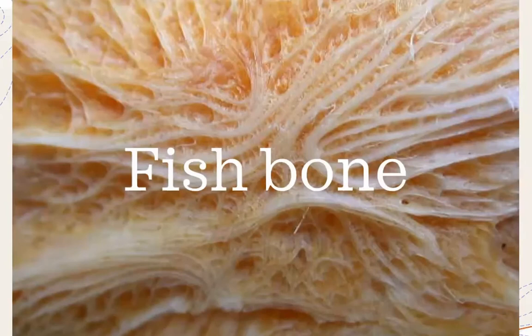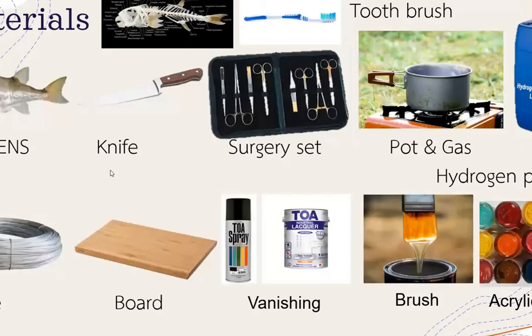We use the bones when we cut it. Every fish looks alike but is different. Different species have different bones, and it's very interesting for me. The bone is one of the things I love, and I have many bones in my lab, and I also teach my students how to do that. It's easy equipment and easy materials.